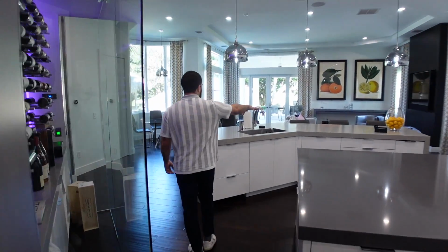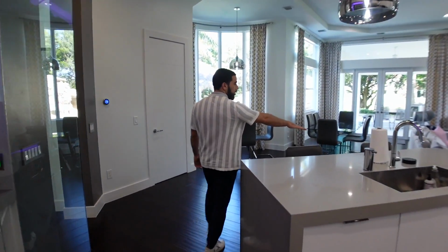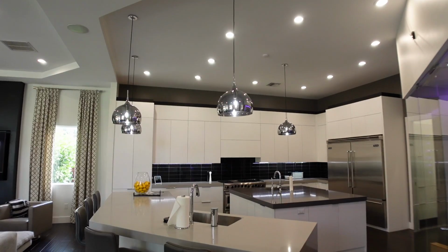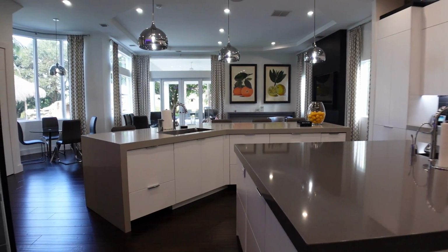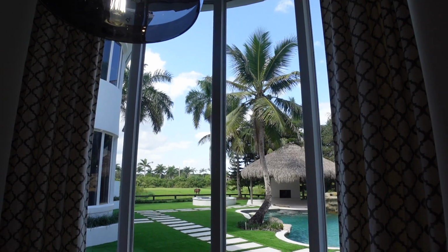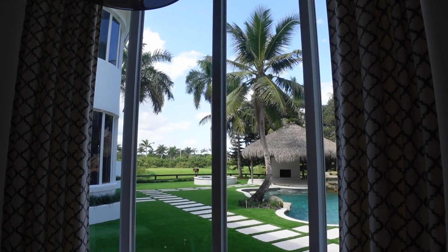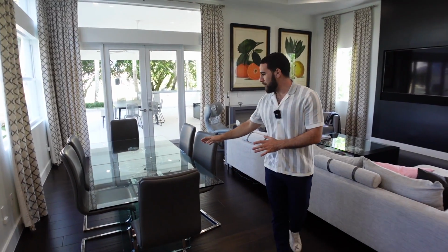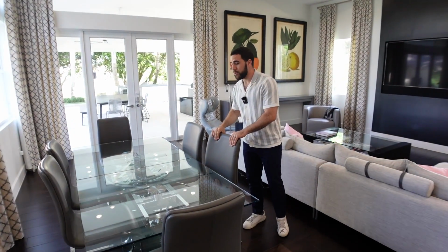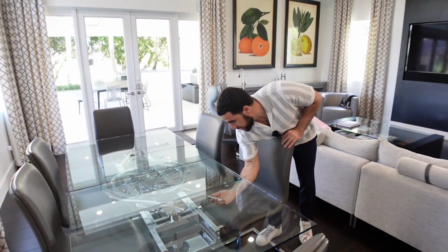Just hop over this island with bar stool seating for 5. Looking back on it, everything about it is really cool and modern. We have a breakfast table right off with a rounded window overlooking your expansive backyard with your private land, no neighbors in sight. And then you have this mechanical dining table. And when I say mechanical, I mean mechanical.